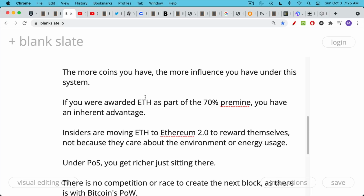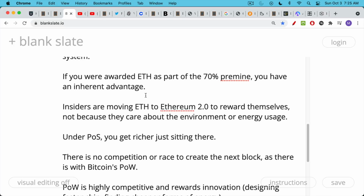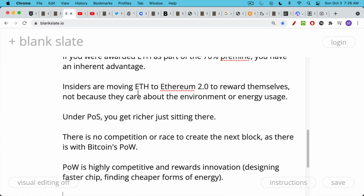So the problem with this is that you have all these insiders, and when they move Ethereum to a 2.0 proof of stake system, these very wealthy people will just get richer. Under a proof of stake system, you get richer just by sitting there. All you need to do is stake your ETH, and you earn interest on it. There's no competition. There's no race to create the next block, as there is with a proof of work system like Bitcoin.